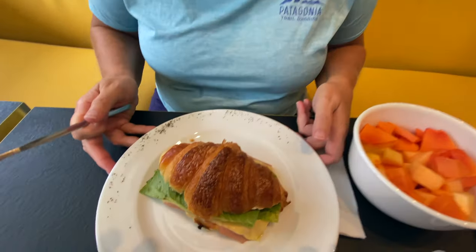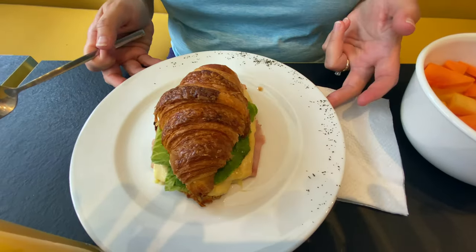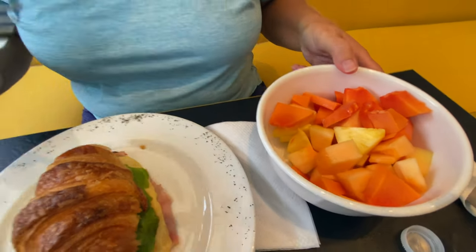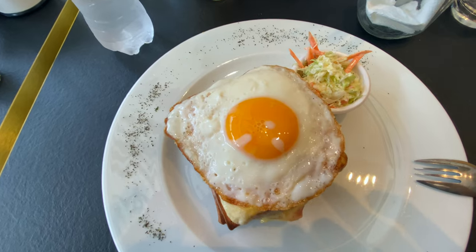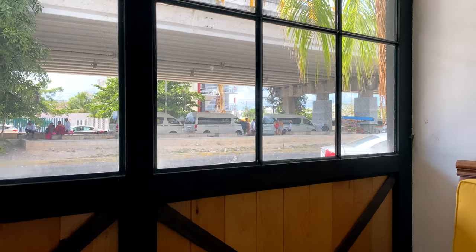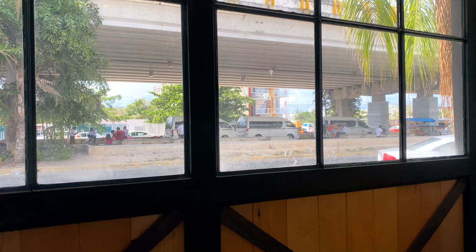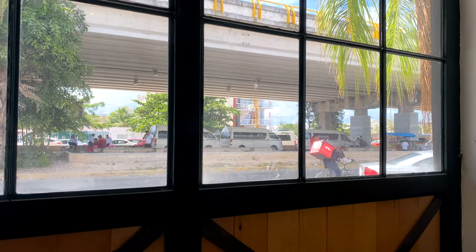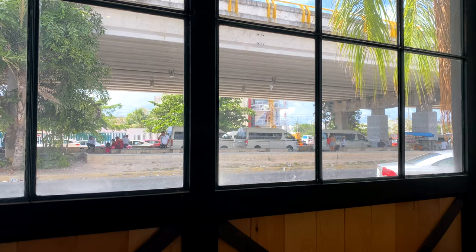Croissant. And a fresh bowl of fruit, yum. And Kevin got a croque madame. Yum. This place is right next to the bus terminal that takes you to Tulum and into Cancun. How convenient. You can stop for breakfast and then head into town.